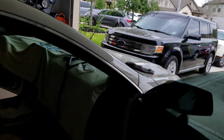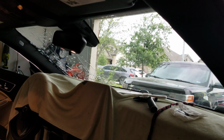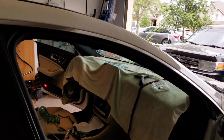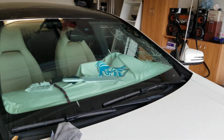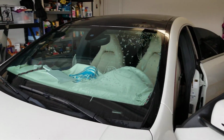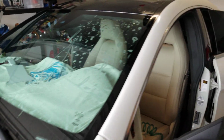Also, it keeps the dashboard from cracking over time, you know, with the heat and all that stuff. So if you add this film to the windshield, it will protect your skin from the harmful UV rays and heat reduction. So it makes a huge difference inside the vehicle.